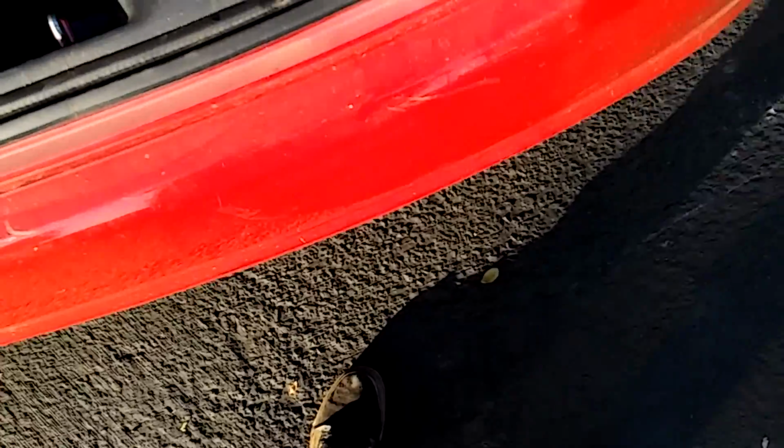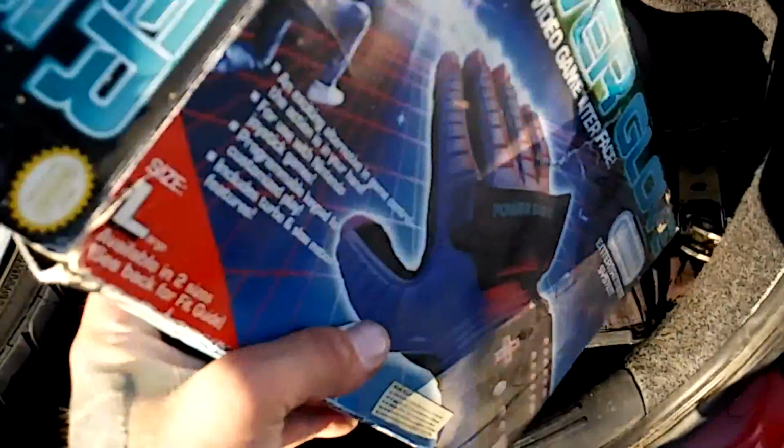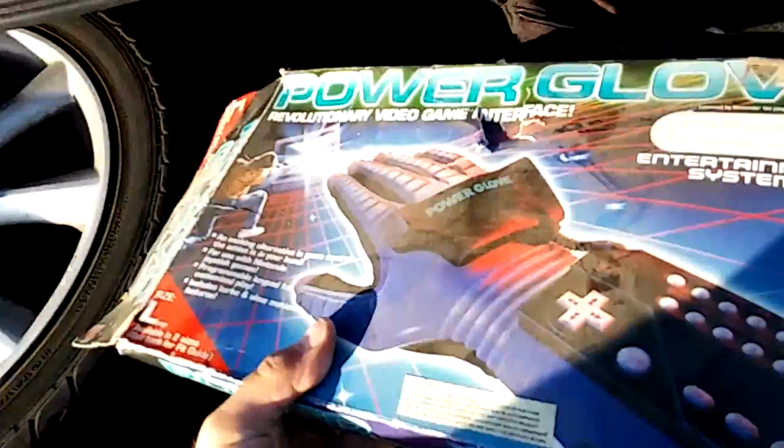There's one other thing I forgot to show. I grabbed this. I saw it right on the top of the guy's load. He didn't have anything else. It was weird to just have this, but a complete in box Power Glove. So pretty good. It's all in there. I think I was missing the manual, but I actually have the manual, so it's good to go.